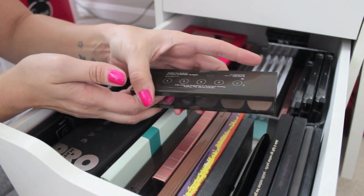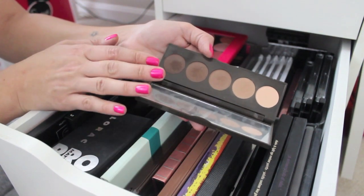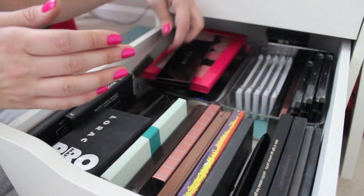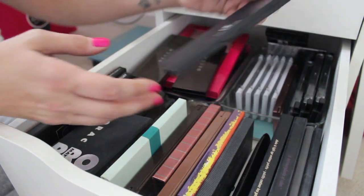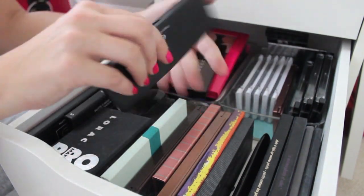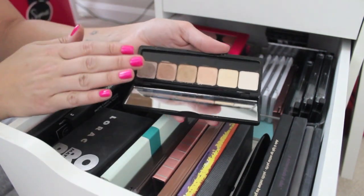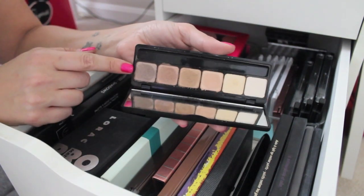This one is the Ombre Nudes eye palette. Same thing, just amazing. I like this one a little bit better. I just tend to grab this one more. And, oh, here's a little e.l.f. Prism eyeshadow palette. This thing is so good, you guys. I think this is 10 bucks. So freaking pigmented and good. If you don't have this, you need it.